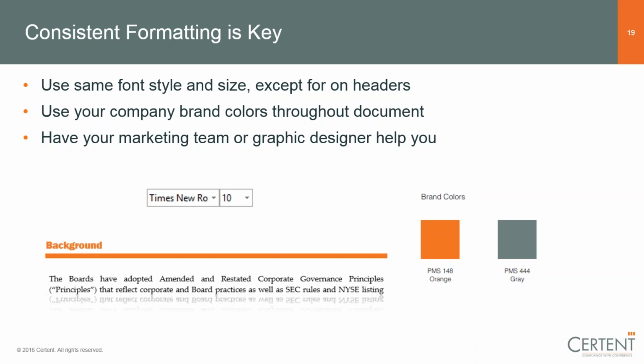It's going to be big and important, especially for you that do file publicly, that do have proxy statements that do need to be released. It's important to have a good impression for them. You want to be able to utilize your brand and organize the content so that it's appealing, readable and easy to navigate.